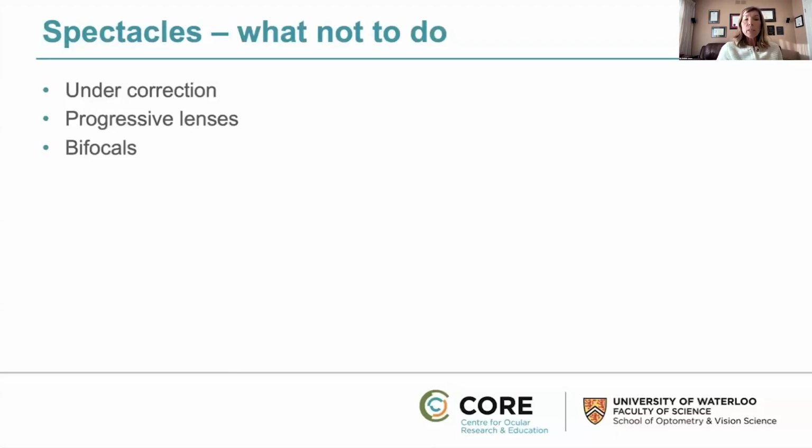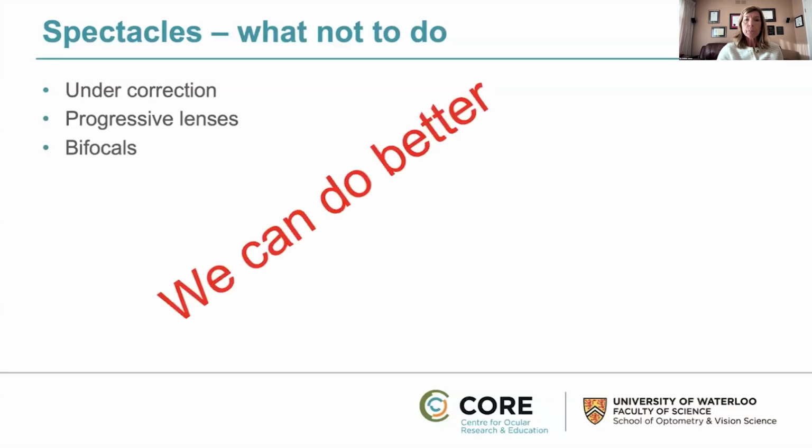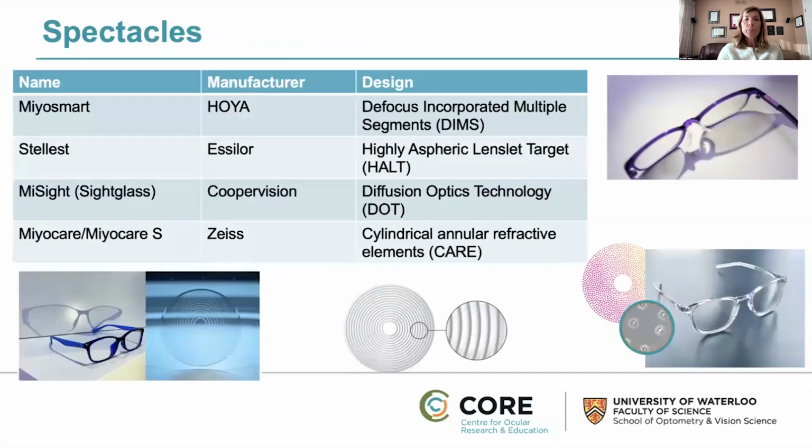So when we think about spectacles, what should we not do? We shouldn't be undercorrecting. Progressive lenses really don't play a good role in myopia management anymore, nor do bifocals. So really we can do so much better than progressive lenses or bifocals, and we know that undercorrection is not a good option for our myopic patients. So we can do way better than those 3 options.